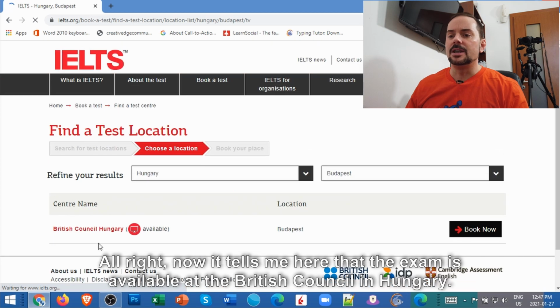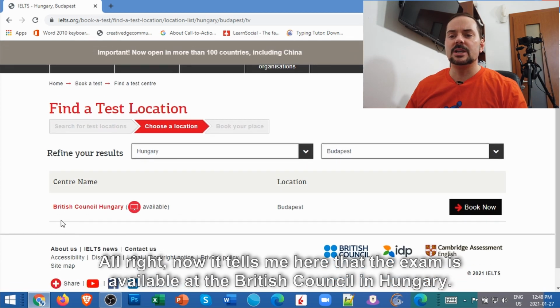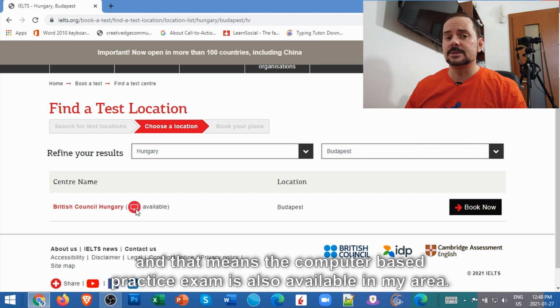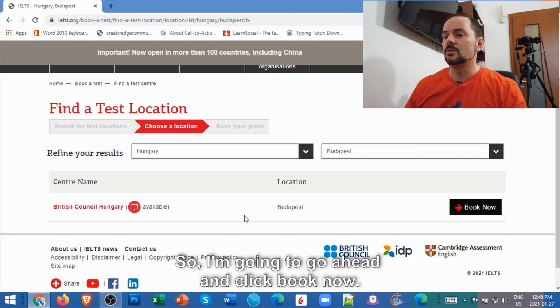All right, now it tells me here that the exam is available at the British Council in Hungary. And here in brackets, it gives me a little red dot with a computer screen, and that means that the computer-based practice exam is also available in my area. So I'm going to go ahead and click Book Now.